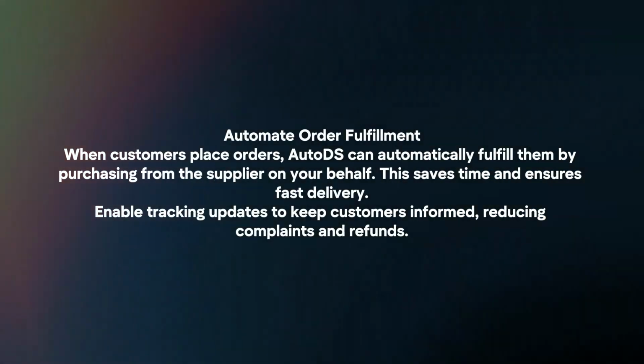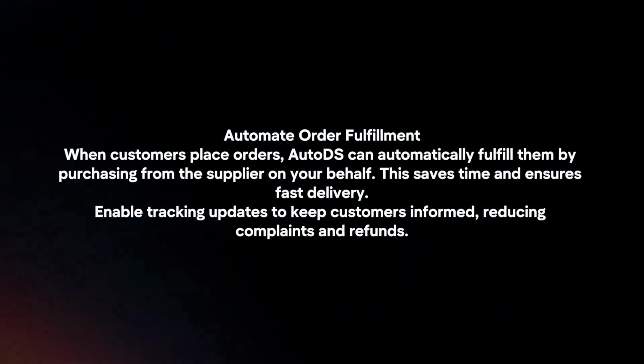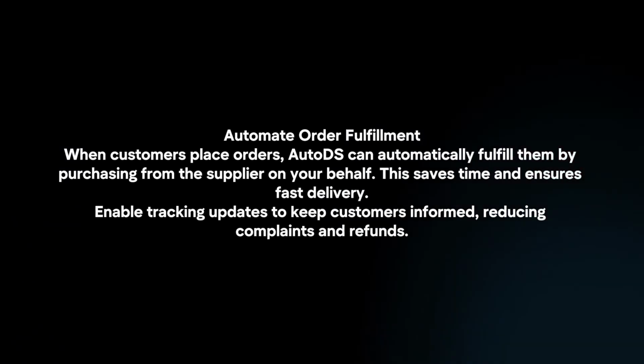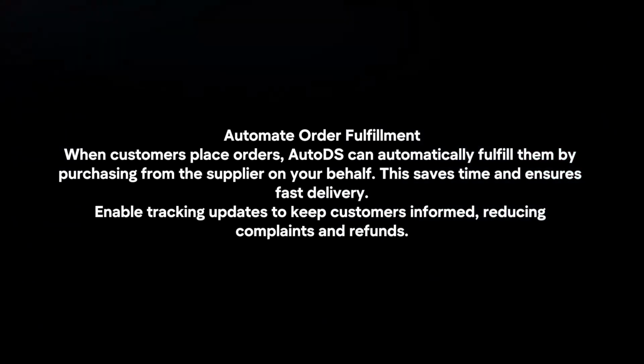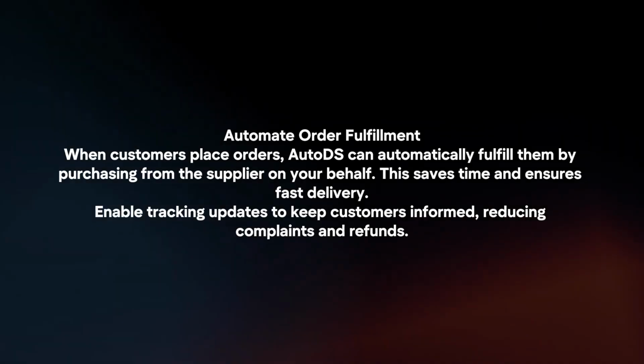Automate order fulfillment. When customers place orders, AutoDS can automatically fulfill them by purchasing from the supplier on your behalf. This saves time and ensures fast delivery. Enable tracking updates to keep customers informed, reducing complaints and refunds.